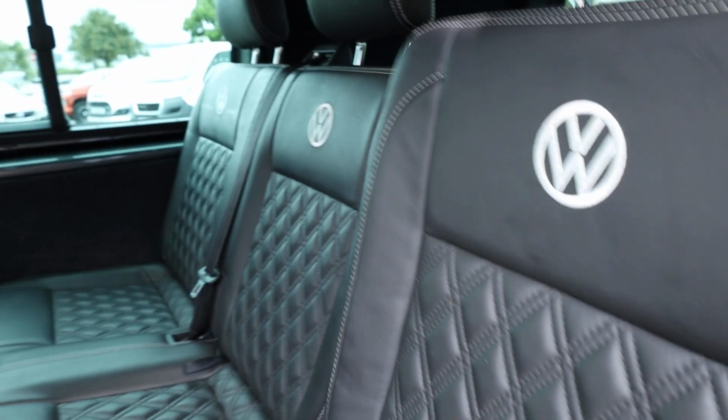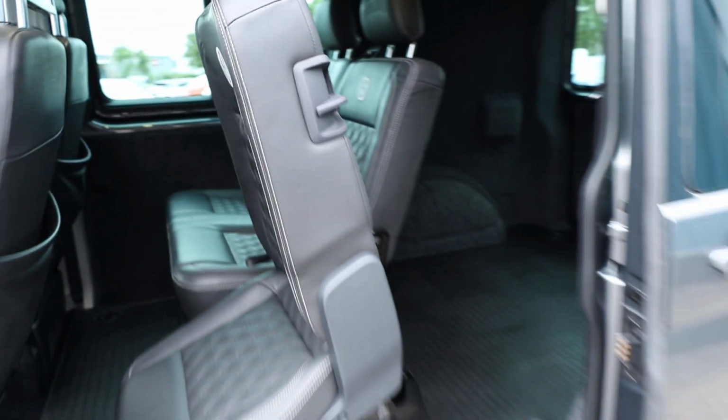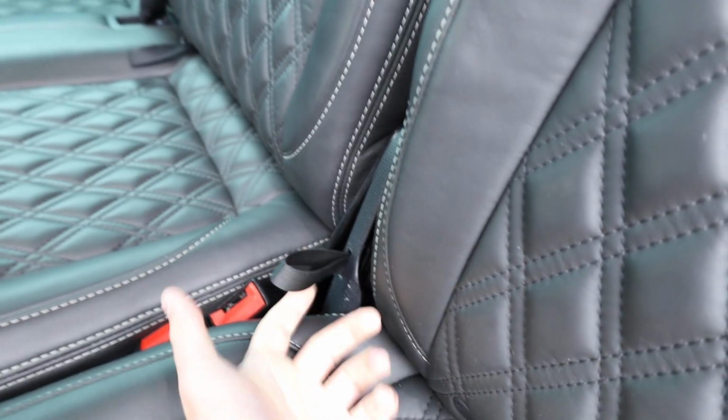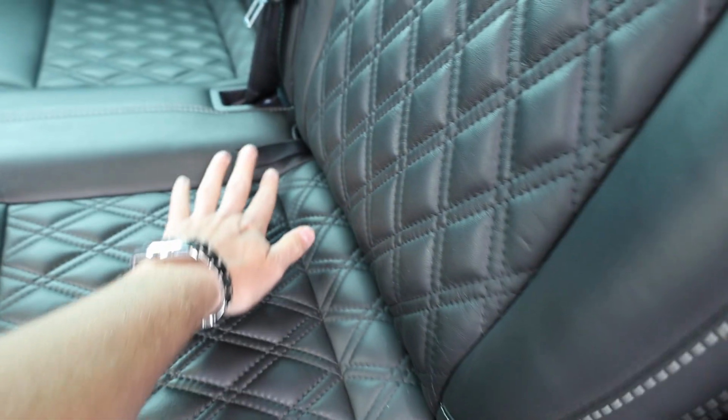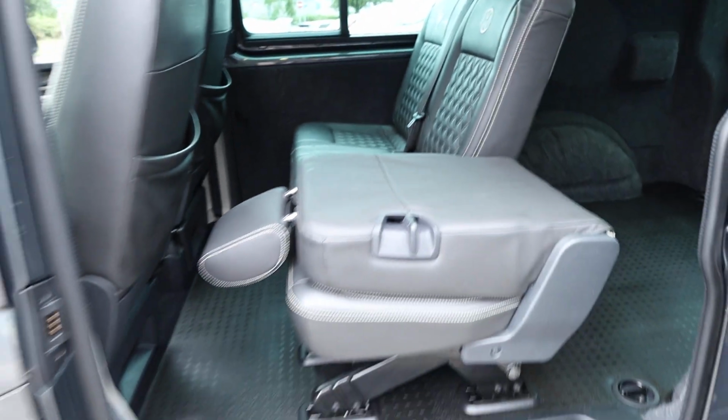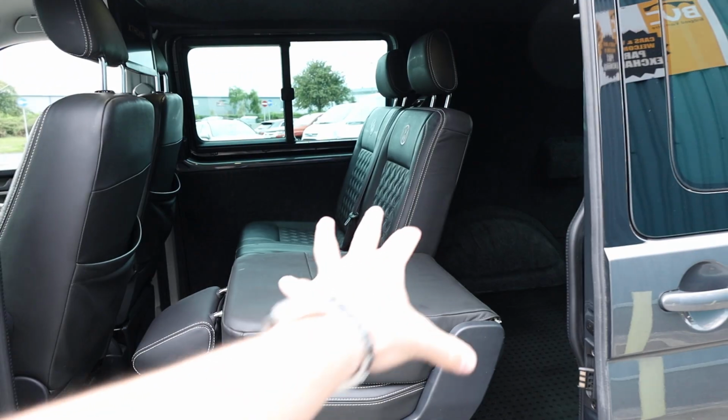So first thing to note, on the single seat you can pull that handle there, that allows you to flip the seat forward. If we pull on this little tab just here, and there's the same one for the double seat there, if you give that tab a pull, you can actually fold the seat down flat. And as I say, you can do exactly the same with the double seat as well.